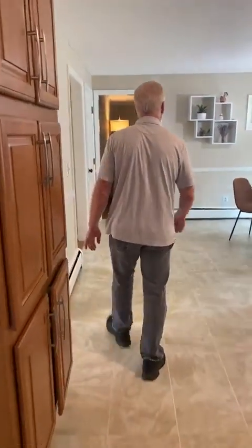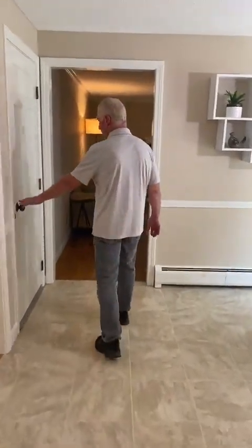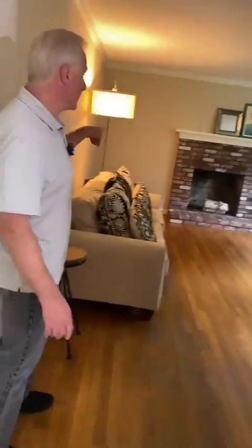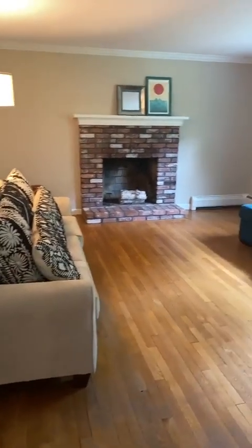So we're going to walk back through the kitchen, and we're going to walk into the living room. This is the door to the basement. Clean, dry basement down there. We don't need to go down, but so living room or family room, are we in? This is the living room. Living room, with fireplace, hardwood, crown molding.